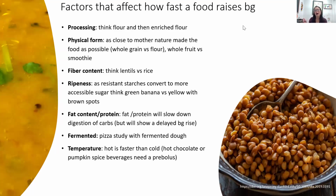Versus when we think about a more ripe banana, the banana has gone through the process of ripening and we're more able to absorb the sugar in that banana. It's not to say you can't have a ripe banana at all. This is just kind of laying out some background. And it's not to say you can't have flour at all. Of course, I would never say that. It's just thinking about if there's a food that's been raising your sugar higher than you would have expected, perhaps you can go back to this list of 7 and think about it.